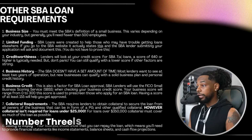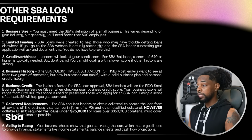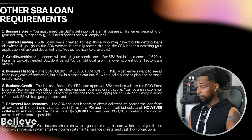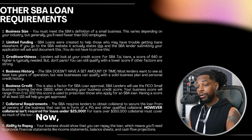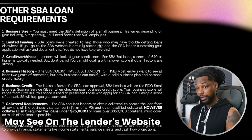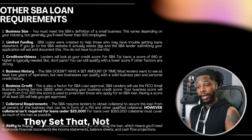Okay. Number 3 is credit worthiness. Lenders will look at your credit score for SBA 7(a) loans. And once again, the SBA does not have a credit score requirement. Believe it or not, there is no credit score requirement that's stated on the SBA website. The credit score requirements that you may see on the lender's website is what they set as a qualification requirement. They set that, not the SBA.